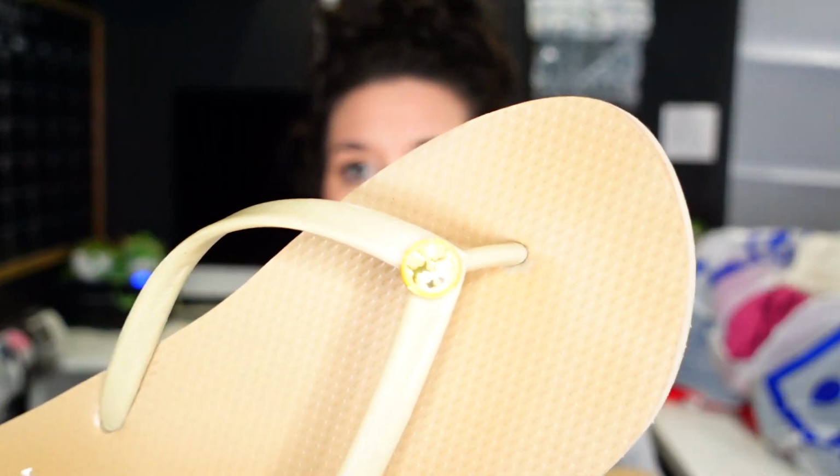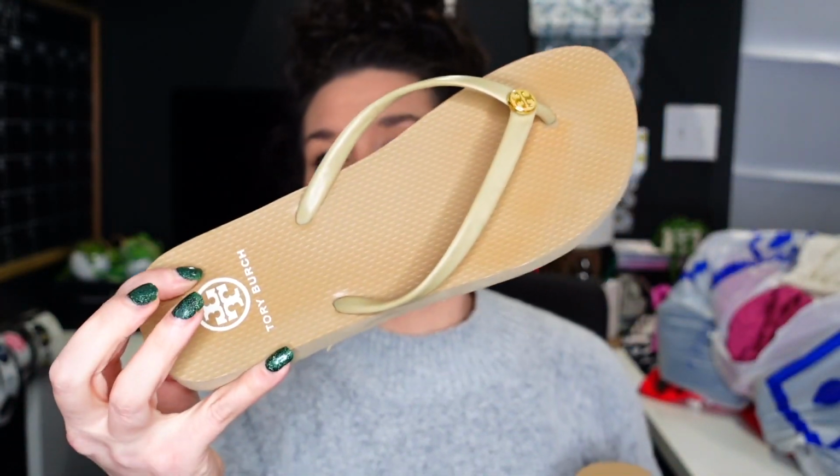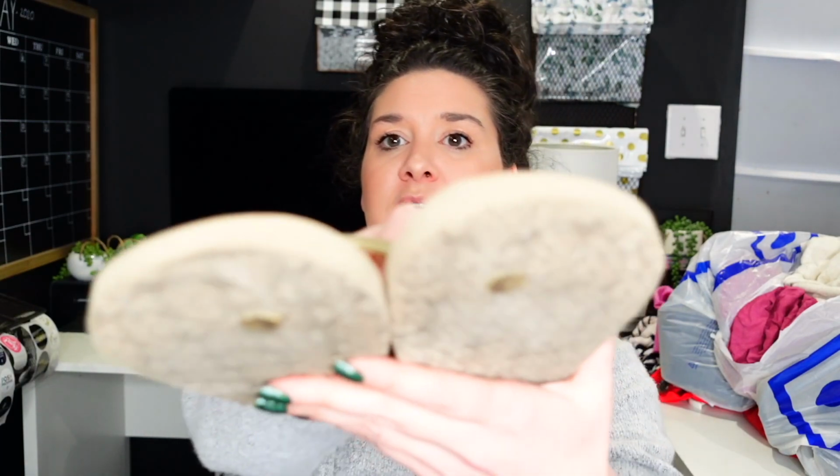Yeah, Tory Burch, not the Tory Burch I was hoping for, but I have sold these exact same flip-flops with the logo before, I think for like $28. So I will happily sell them again. There's a little wear at the top, but the other pair I had had wear too. The only problem is these do not have a size. They're larger. They are at least a 9. But I'll just measure them and try to find them. So I will sell those.